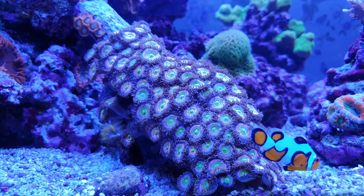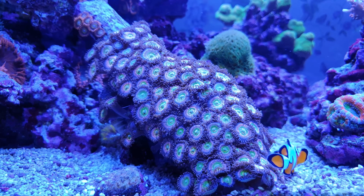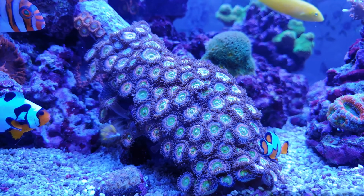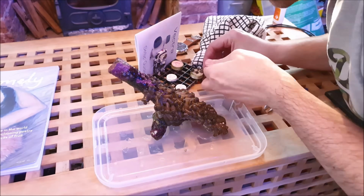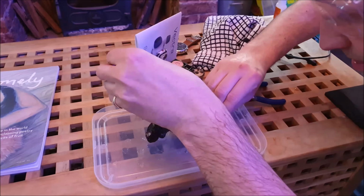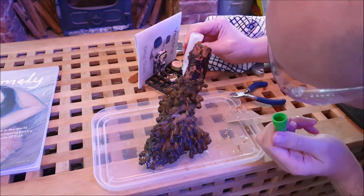Now in my last update, I told you my zoas were growing like crazy and that I'd be fragging them soon. Well, Mama Reef Duck didn't raise no liar, so I took a Stanley blade to my zoa colony this month. Now please don't take a Stanley blade to your colony at home, as it will end in tears and I can't afford the resulting lawsuit.